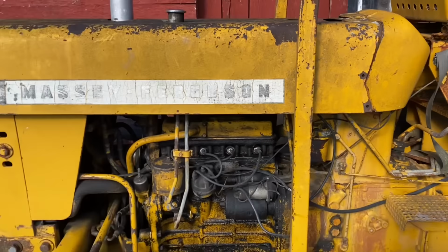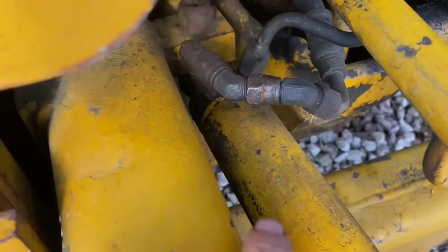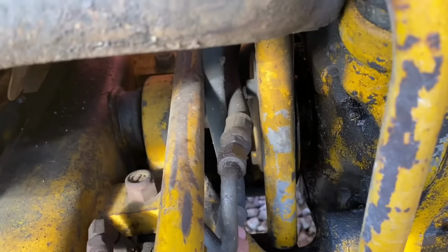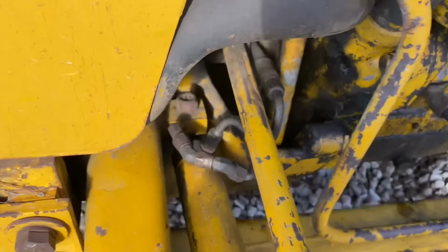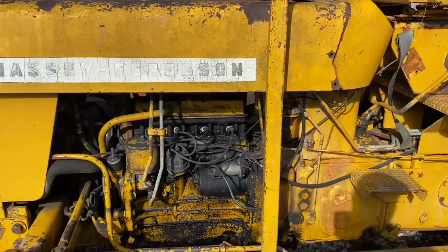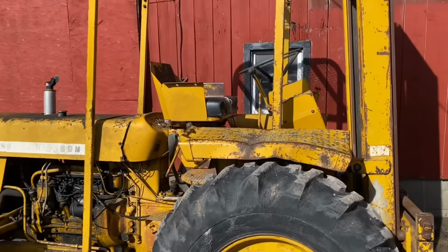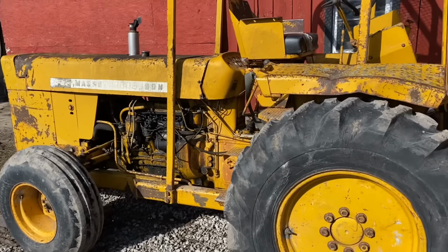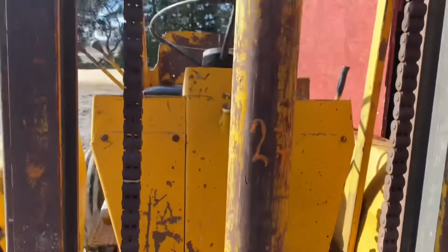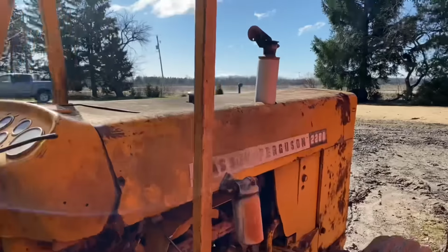So I guess at this point, oh, you got to see this. Look at the craftsmanship here. Four fittings to get to the power steering line. Somebody put some thought into that. There's no question about it. Like I say, guys, if this thing will just run and lift stuff, I don't need it to do a whole heck of a lot more than that. It ain't like I'm going to be out plowing fields with it, so I don't need it to run for 8 hours a day or 10 hours a day.